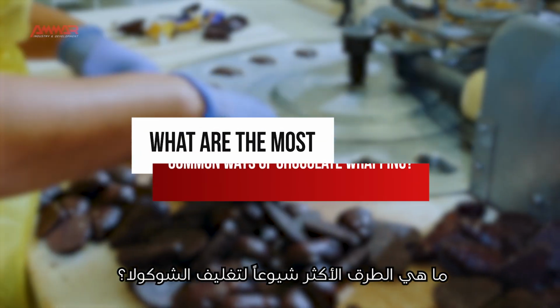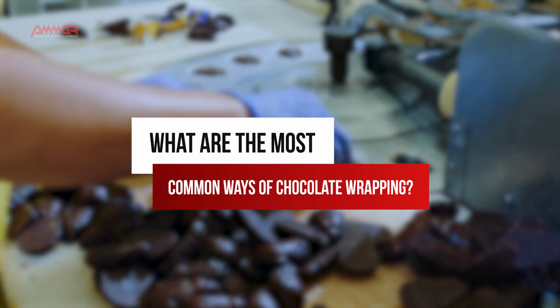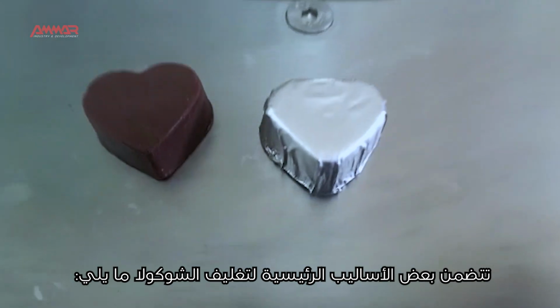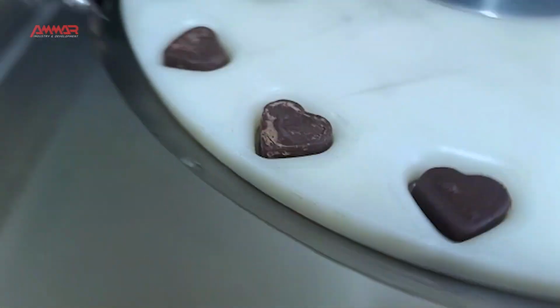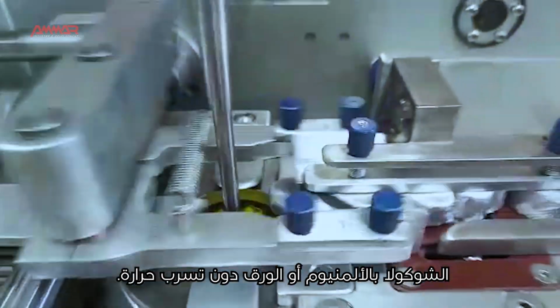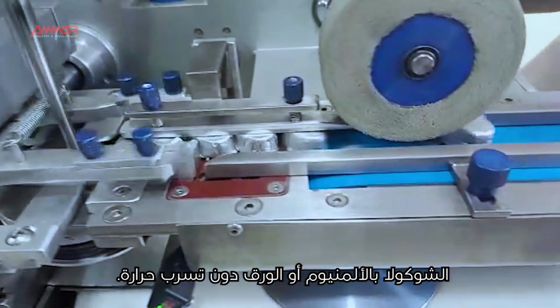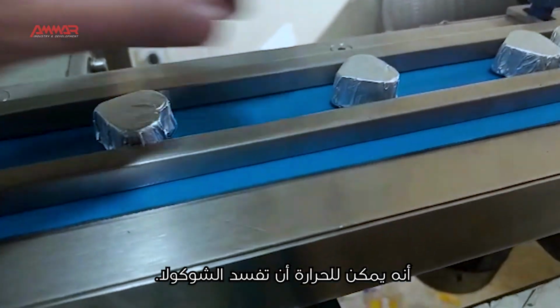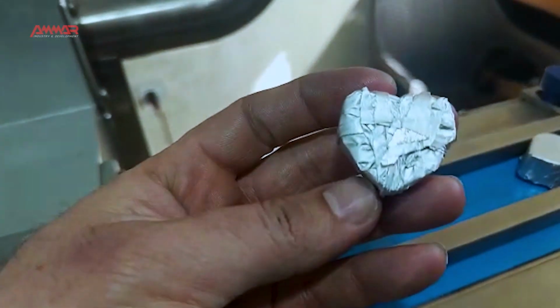What are the most common ways of chocolate wrapping? Some of the most basic ways of wrapping chocolate include foil wrapping. The machine here wraps aluminum or paper around the chocolate without a heat seal. It is a wrapping method you can employ when you think there's a danger of heat destroying the chocolate.